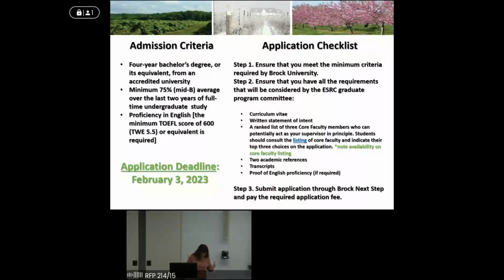But also, we know that that can set a student up for failure. So below a 75 average, while there have been exceptions, very few exceptions made, we must make an argument to the Dean of Grad Studies as to why that student should be admitted and why we think that 74% maybe shouldn't count as much in our decision making.